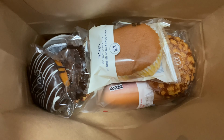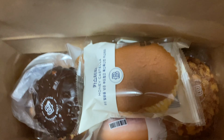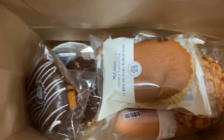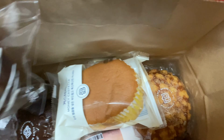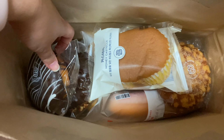These are our breads from Paris Baguette. It looks so mashitketa. Why is it mashitketa? It means it looks tasty. Okay. Mashitketa. Okay, these are our breads from Paris Baguette and it looks mashitketa.